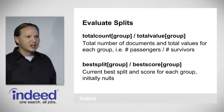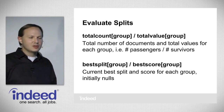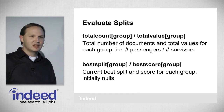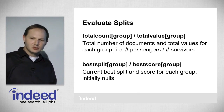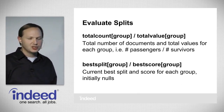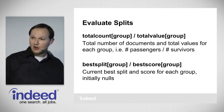So to evaluate the splits, we're going to need a little bit more information, more arrays. We need a total count of how many documents are currently in each group, because we're going to subtract from that to get everyone who's not in the current field and term. We need the total value. In this first iteration, we only have one group. Total count would be about 1,300 passengers, and total value would be however many survivors.